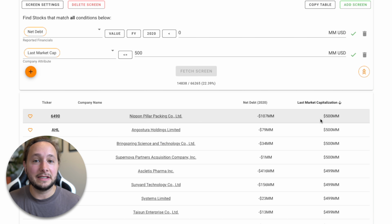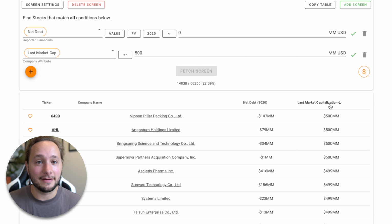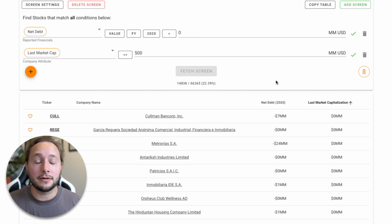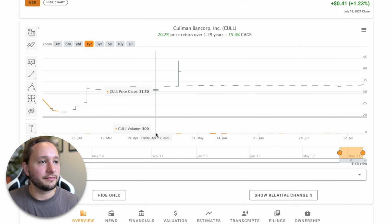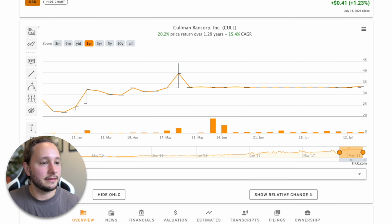I would want to see the quality of the business from there, but if we're just looking for a pure quantitative approach, then I'm going to turn this screen on its head. So here things seem to be getting a little more interesting, where I've reversed the sorting by the last market cap, and a company that has a 7 million net cash position actually is trading for $0 million, which it has some market value, but it's rounding there.